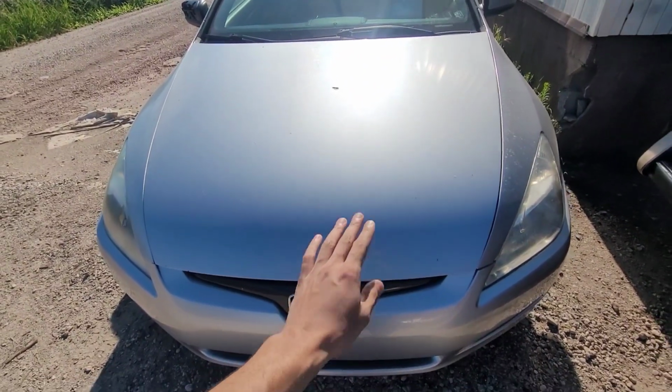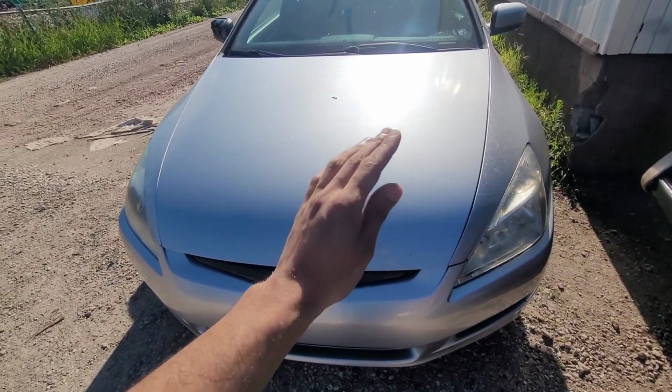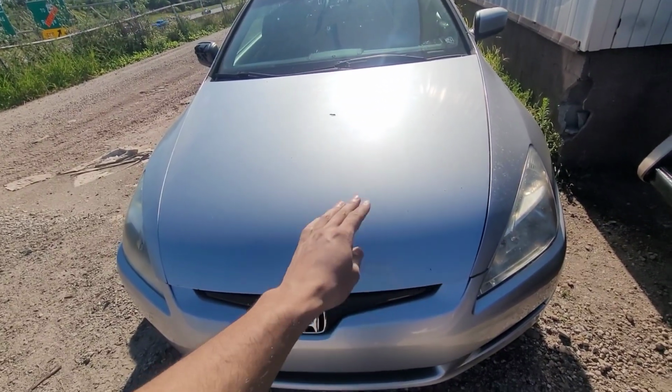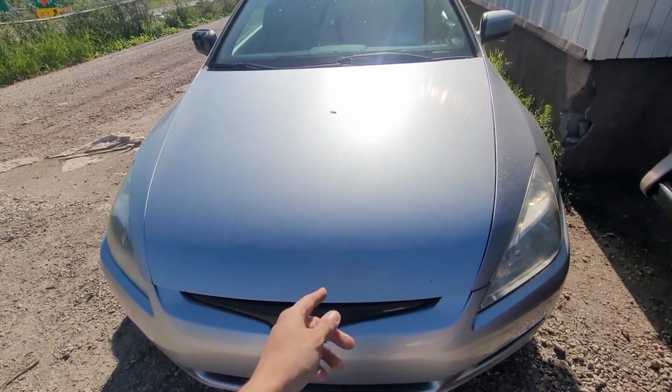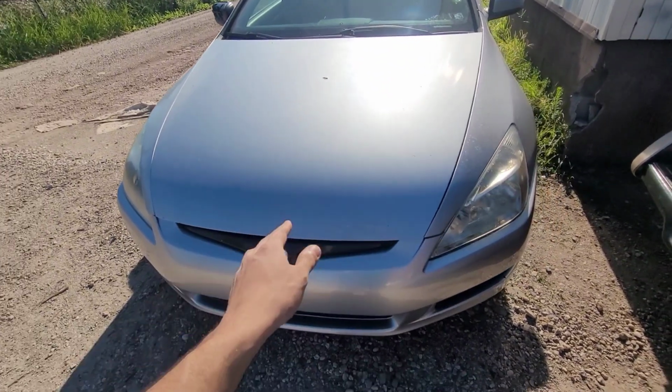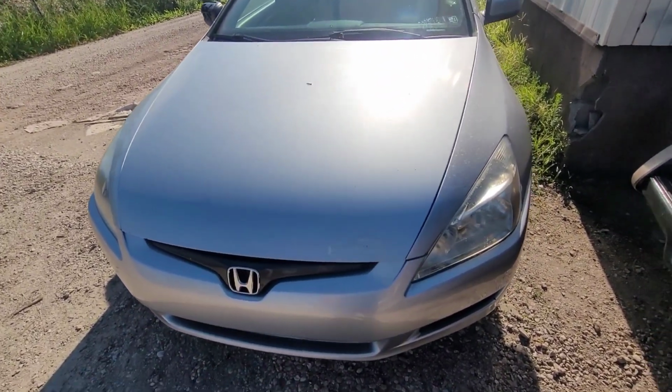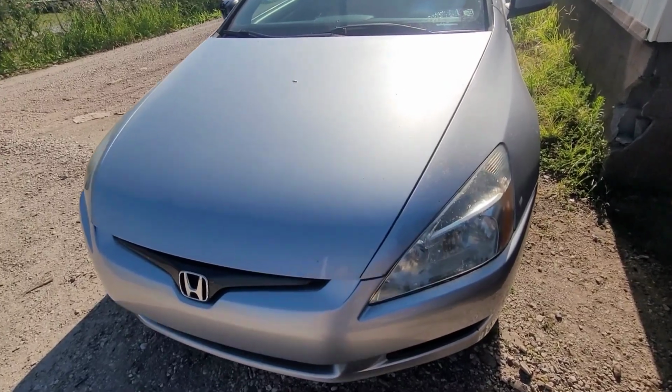I'm gonna keep it stock. It's gonna be a daily. I don't want to go crazy and then need a daily for this daily. So it's not gonna go crazy. Literally just gonna do basic mods for the car for me to enjoy and have a nice daily. So yeah, back to the Civic.